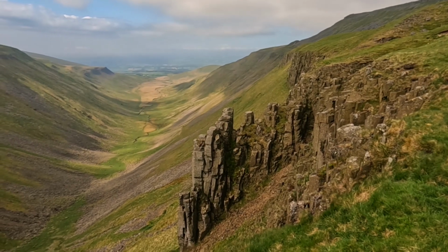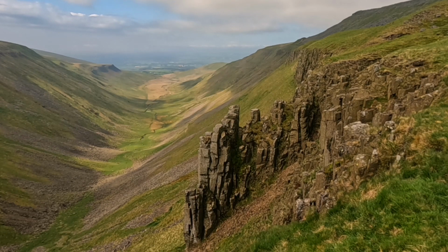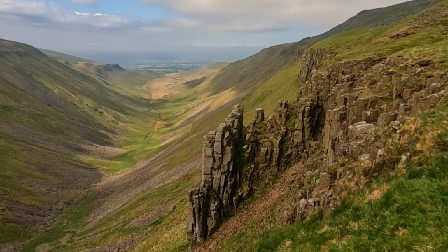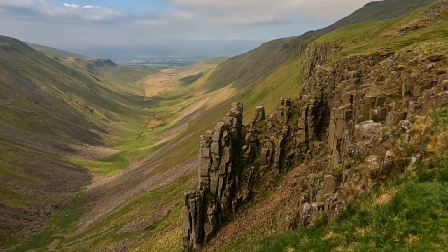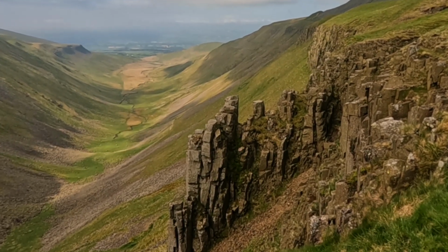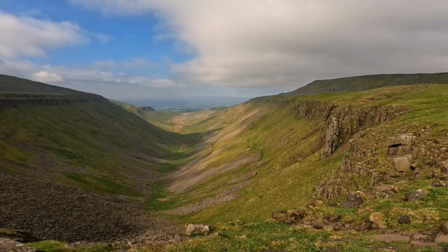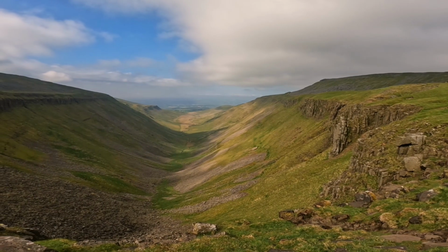That's Nicol Chair over there, that single pinnacle of rock. I've seen people standing on the top of that. I can only think they must be sick of living, because there's no way I would want to stand on that. What a valley, eh?